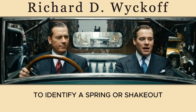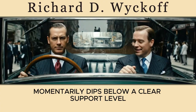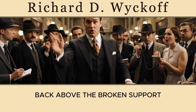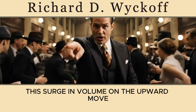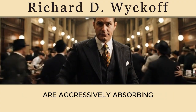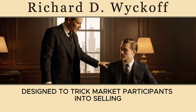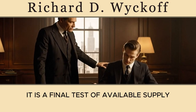To identify a spring or shakeout, traders must look for a price action that momentarily dips below a clear support level, only to reverse with significant upward momentum. The key characteristic is the swift return of the price back above the broken support, often accompanied by increased volume during the reversal. This surge in volume on the upward move indicates strong buying interest, suggesting that institutional players are aggressively absorbing the shares shaken out from weaker hands. The spring is essentially a bear trap designed to trick market participants into selling at the exact point where demand is about to overwhelm supply. It is a final test of available supply.